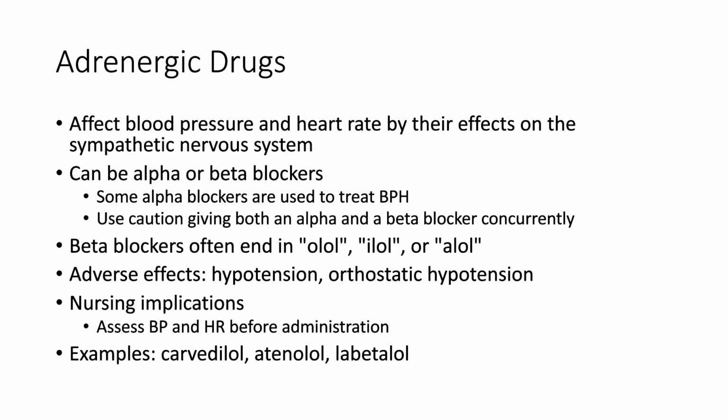Beta blockers often end in -olol, so it might be -olol, -ilol, or -alol. The primary adverse effects of these drugs is hypotension and orthostatic hypotension, especially when we first begin them, when we're starting a new med. And with orthostatic hypotension, that's especially when they are getting up suddenly, getting up out of the chair, getting out of bed in the morning and trying to jump up and head to the bathroom. They need to be careful and just maybe sit on the side of the bed and get their bearings before they stand up and head to the bathroom. And just a little patient teaching goes a long way with this.